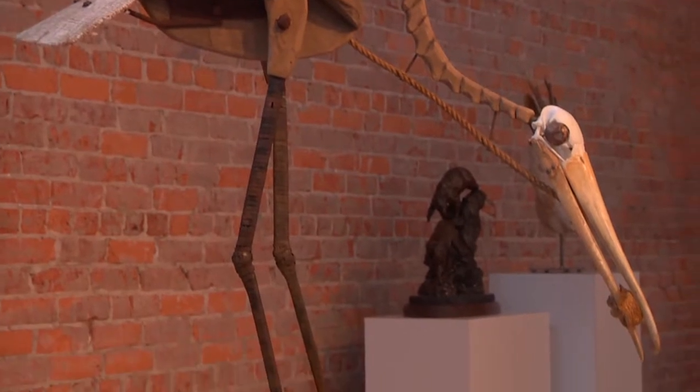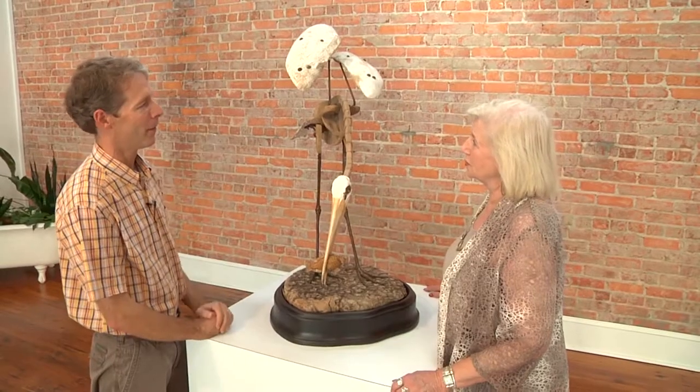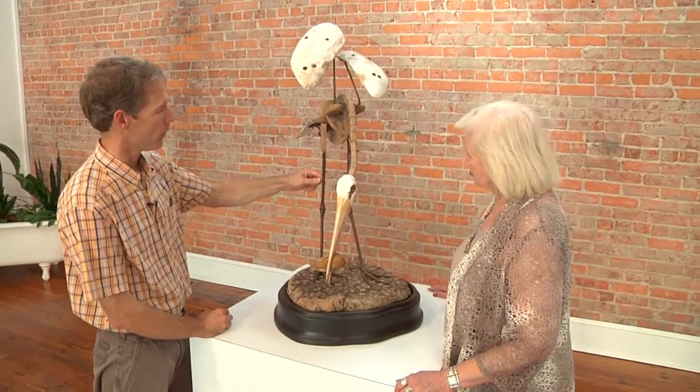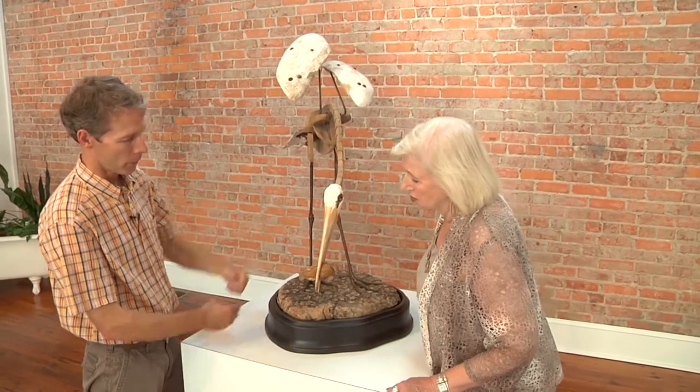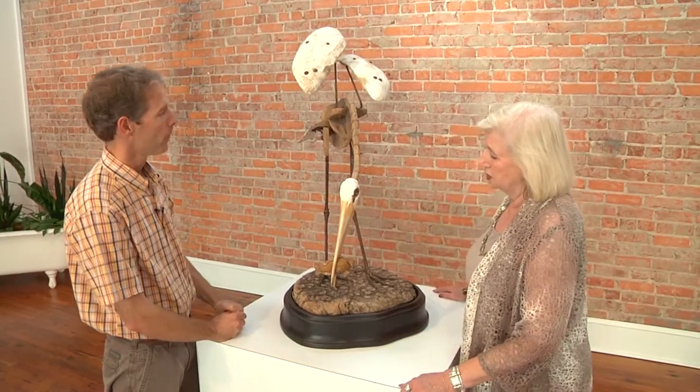This is burlap and plaster. Well, I was looking at all the different things you've used. There's lots of different stuff. There's copper and steel, there's rope, there's wood, there's excelsior, with the fish there. Got the little fish in his mouth.